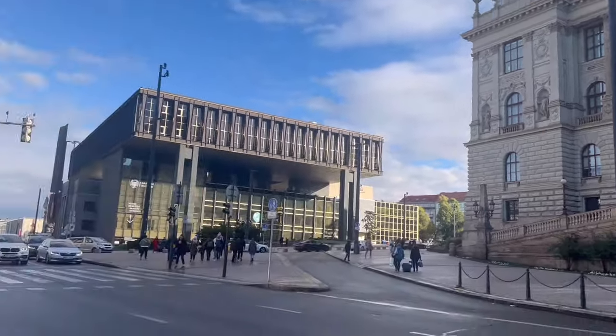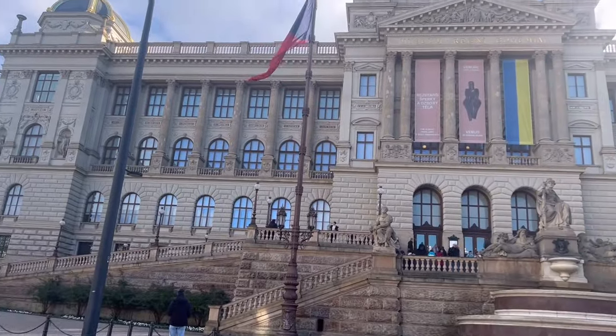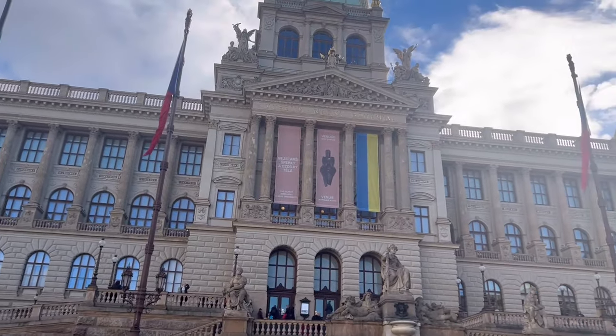We're not quite sure where to go yet, are we? No. Looking at maybe Starbucks or this baguette place that we saw. Yeah, just have a look and decide. Really nice view of the... It's a really nice museum, that, from the exterior anyway.